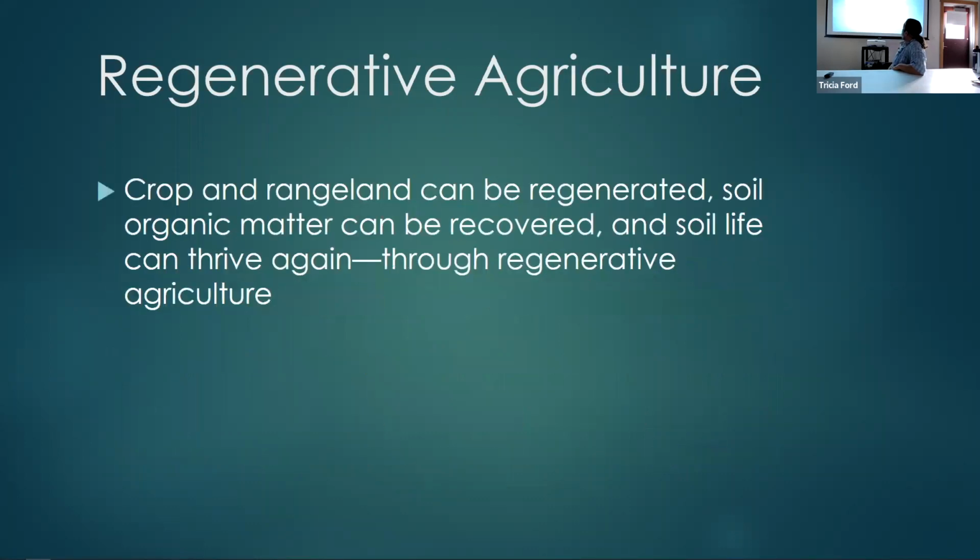Crop and rangelands can be regenerated, soil organic matter can be recovered and built, and soil life can thrive again through regenerative agriculture. Through the practice of regenerative agriculture principles and techniques, we can do this, guys. It's being studied, tested, the data's there. It's changing the way a lot of the USDA people, who are old school, are slowly getting replaced by the younger and the new biological model that we're now looking at, a holistic model as opposed to just the chemistry. We're not just testing pH and cation exchange capacity. All those things are important, but we've got to talk about biology, and that's how we're going to do it.